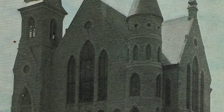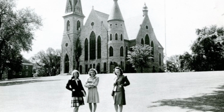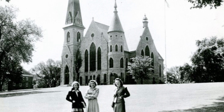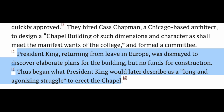In the summer of 1874, Cornell's board needed a chapel. No ordinary chapel would do, of course. They would need a chapel suited for a king. King was on leave in Europe, of course, because that's where kings live. Nice nod from the narrator. So they didn't have any money. And King said it was going to be a long and agonizing struggle to erect the castle.